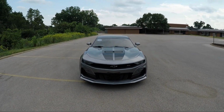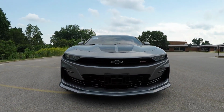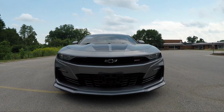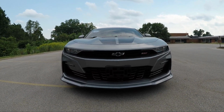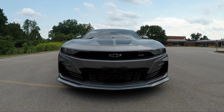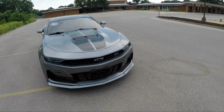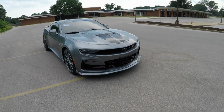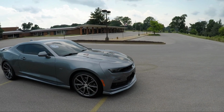So guys, starting off at the front of this car, it could not be more menacing. I mean, the Mustangs look good, but these Camaros just have such a sinister look to them. They look like they're angry. They look like they want to just punch you in the face all of the time. And I love it. The car could not look any sweeter, in my opinion.